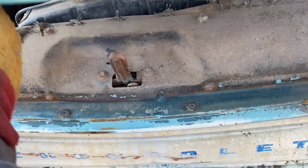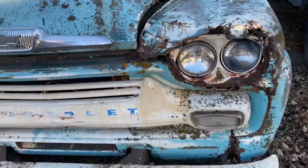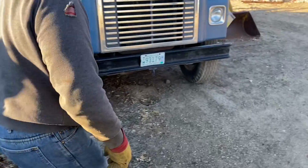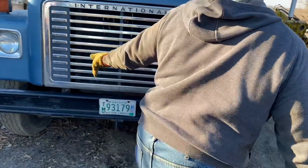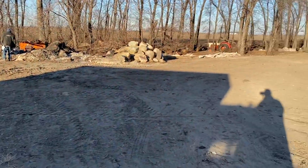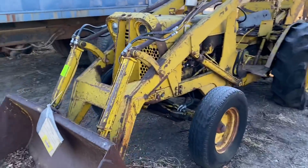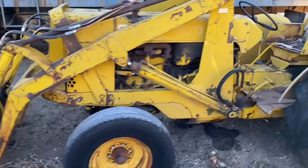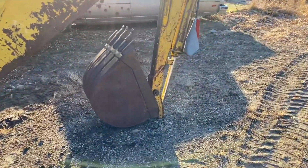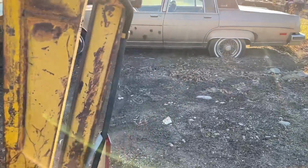That's the straight 6, huh? Yeah. That's pretty rough though. Everything's pretty rough on this one. Pretty rugged. Oh yeah. Some emblems on it that are worth something. Here's the Grove machine, some Grove equipment down there. There's an old Case backhoe. Ooh, now here we go. This is where it's at right here.